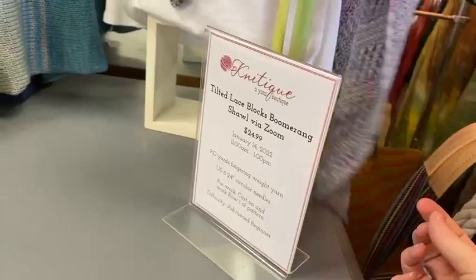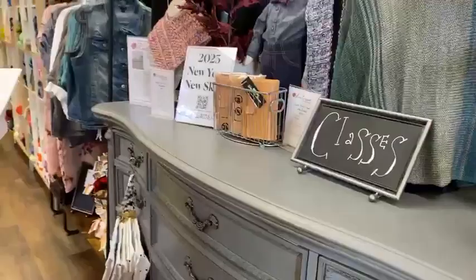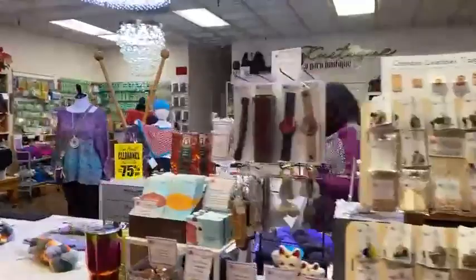We've got 2 classes coming. They are online, the Rapido Cowl, which Anna just finished, and the Colorwork Hearts Hat, which I am working on. So I'm excited to show you guys that.